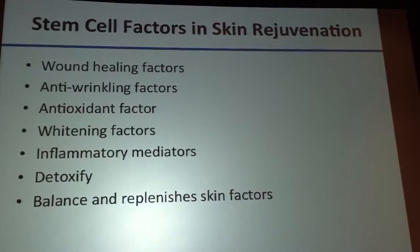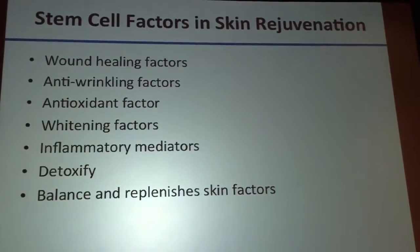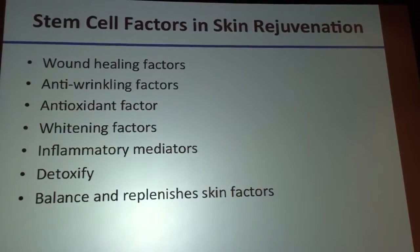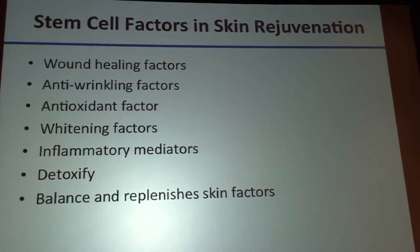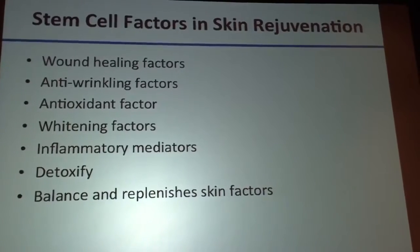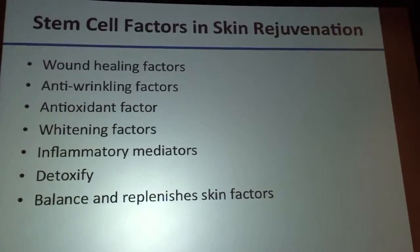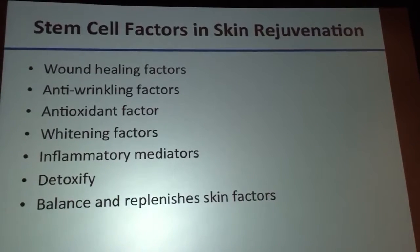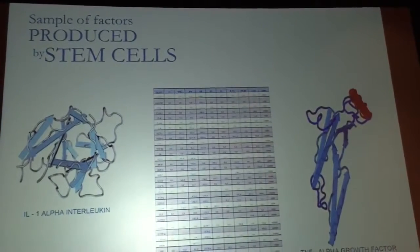So these factors can do many, many things. And there's thousands and thousands of factors, and we only know about a few of them. So we know some of them help wound healing and wrinkles, and some of them are more for antioxidants. Some of them lighten the skin, some of them help to detoxify the body. But the main thing that we want to do is actually just replenish and balance those factors in the skin, because as we age, like we talked about, we lose that balance and we start to have the aging process.